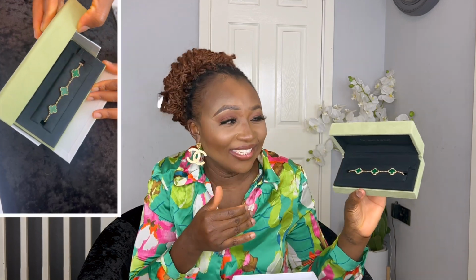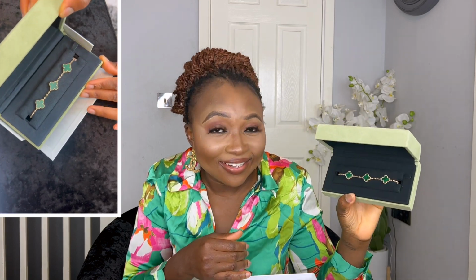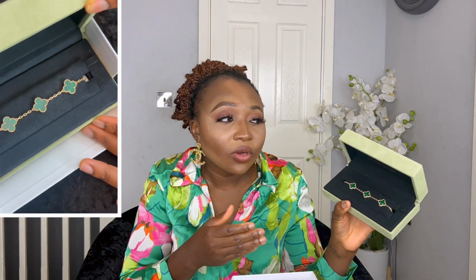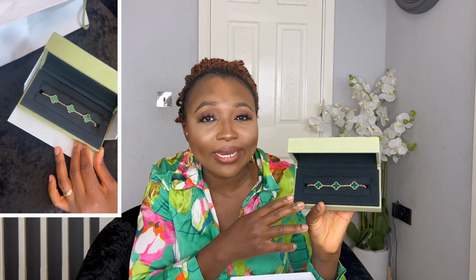I got this. Oh my god, oh my god. It's so beautiful. So I've got the Van Cleef Alhambra bracelet in malachite. This is the only color that, this and the gold one, but this was my top one. I was like, if I don't get the malachite, I'm not interested. So I actually love this.